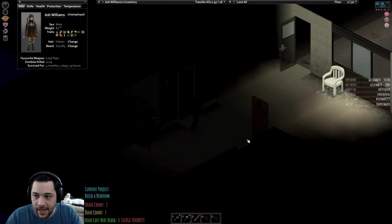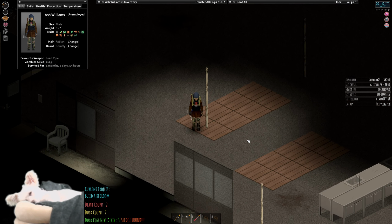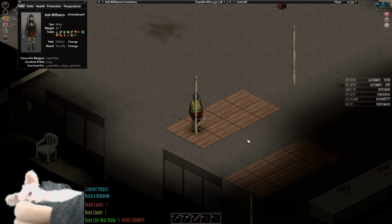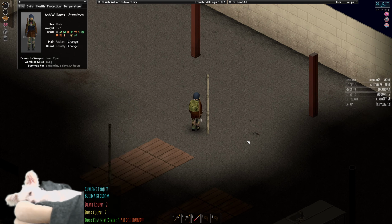So then the last question I have is, can we overlap them? That is the very last question that I will answer before building this bedroom. And I know this is a long delay, but we needed answers.